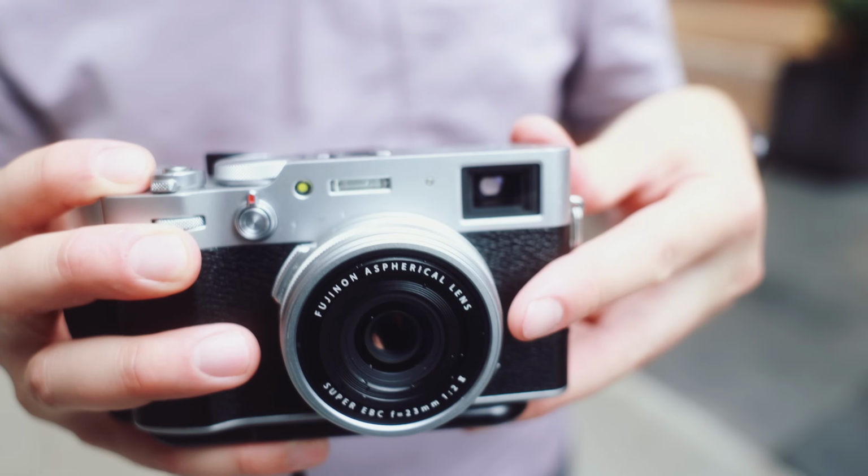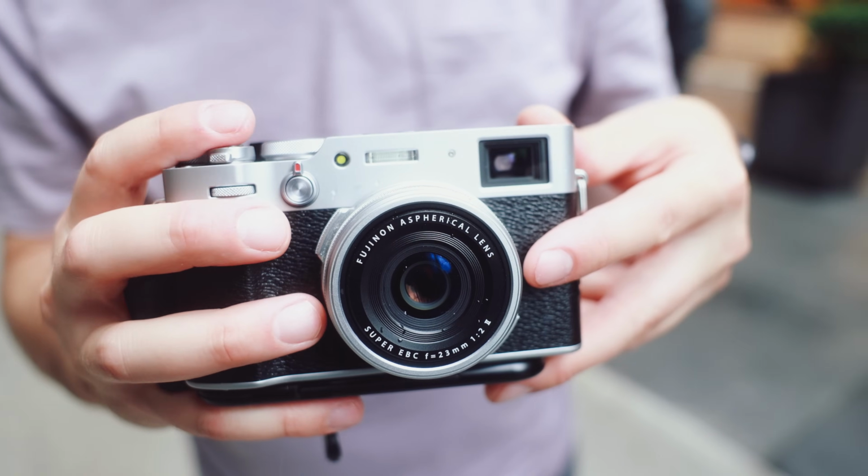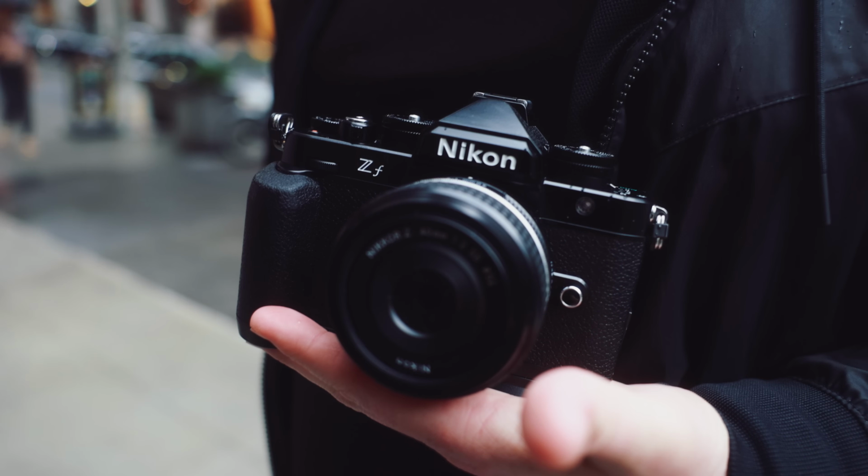So you can't buy a Fujifilm X100V, but you can now buy a Nikon Zf. Let's talk about it a little bit more here after this brief cinematic intro.